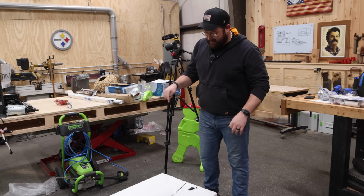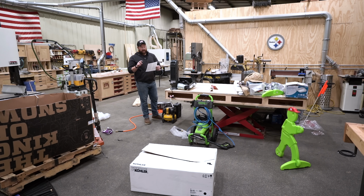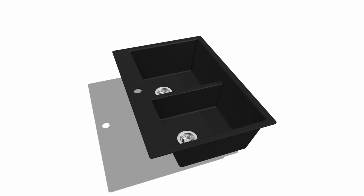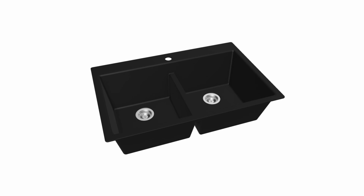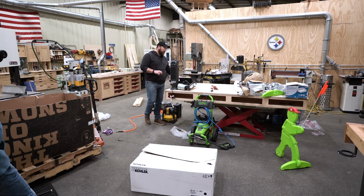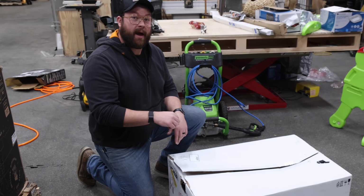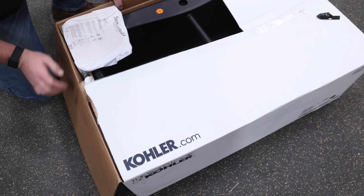I'm upset. There's only two redeeming things left. This sink is the number two most valuable object in here. Coming in at $289, this is an Ealing dual mount, 33-inch, 22-inch matte black, double equal bowl, 4-hole composite kitchen sink. I have absolutely no need for this, which is worth more than what I paid for the pallet minus shipping. Let's see what she looks like.